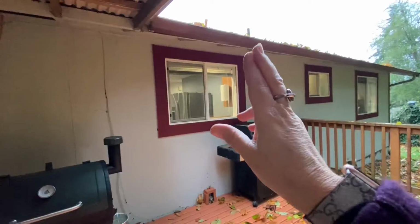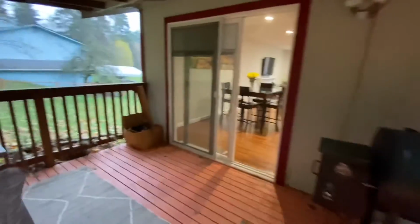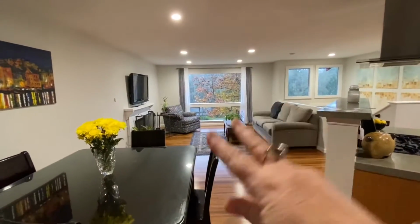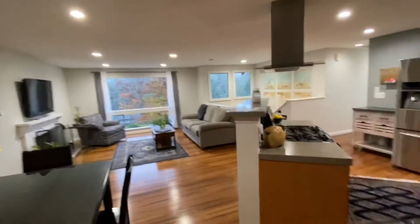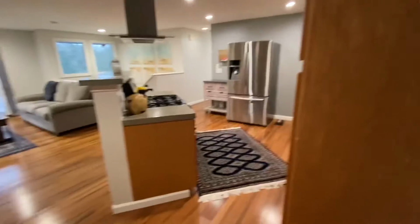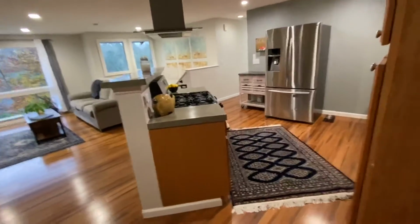I am going to mention that these are newer windows in the back of the house, including the sliding glass door. So really it's just the front of the house. And I would leave that picture window there, but maybe get vinyl underneath it. I would leave those two windows, and then I'll show you the other ones in the bedroom that me personally I would consider changing out.